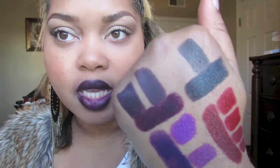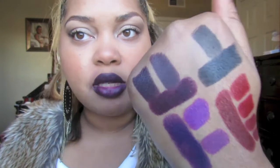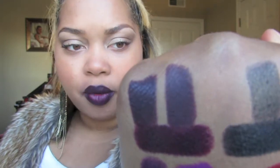All of them, because I'm so light tan, all of them pretty much kind of look like this when I put them on my lips. Okay, so there's Instigator, there's Cyber, and there's Smoked Purple. And that's Smoked Purple compared to Cyber. If anybody was ever wondering, like, what do those two lipsticks look like next to each other, that's it.